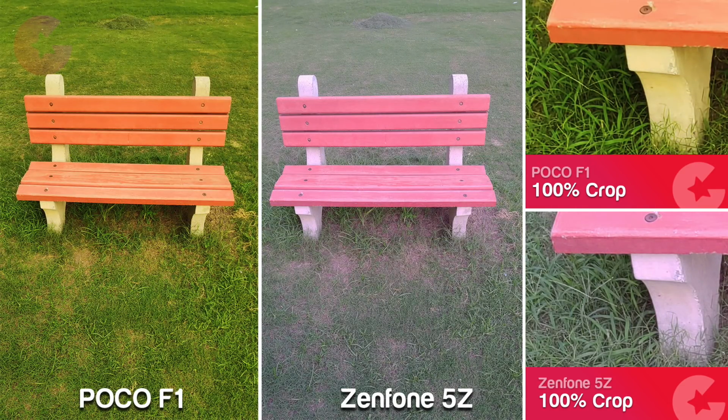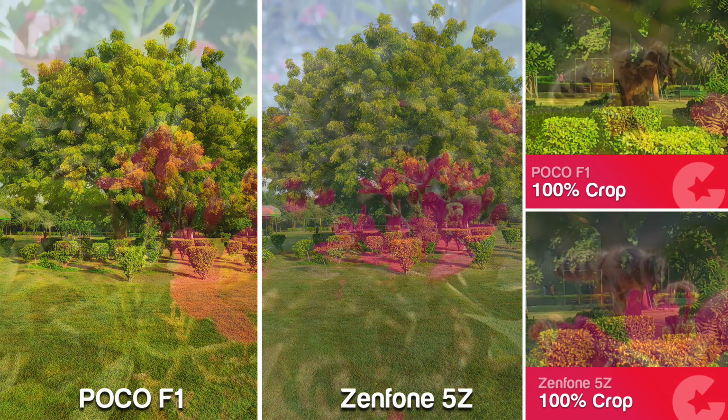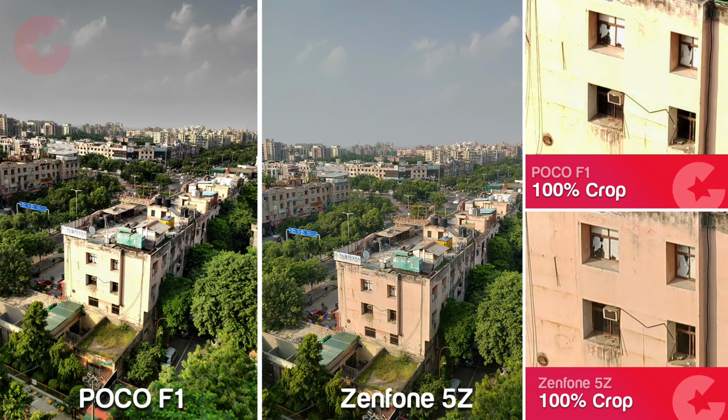After the update, Zenfone 5Z has definitely improved a lot, but there is one place where I was facing issues. When there is more greenery in the picture, for some reason the AI of the Zenfone 5Z was detecting it as snow, which was making the output even cooler. On the other hand, the Poco F1 has a more yellowish warmer tone when there is more greenery in the frame.